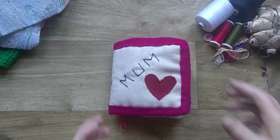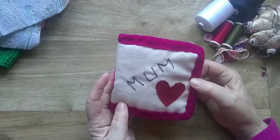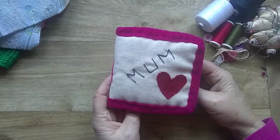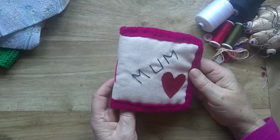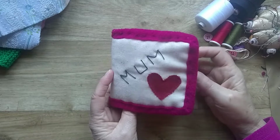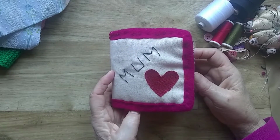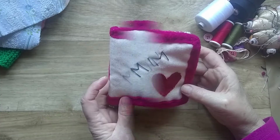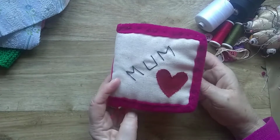I've been working on a fabric memory book. I've been meaning to do it for some time. I don't know about you, but fabrics form part of my memory about things that have happened in my life. And I got to thinking about having a lovely memory book of fabrics that mean a lot to me with my mum. So I've made this book.